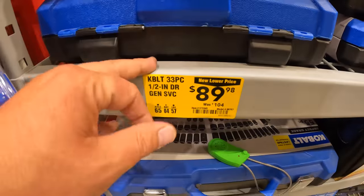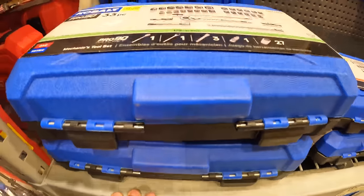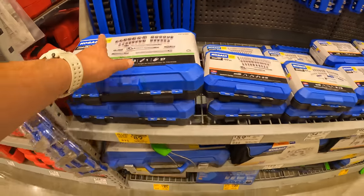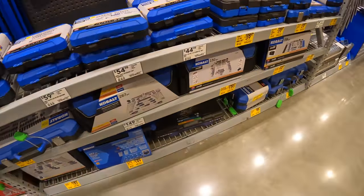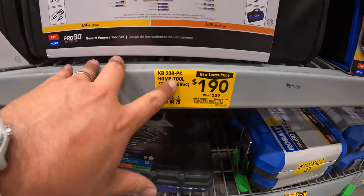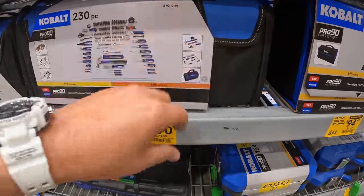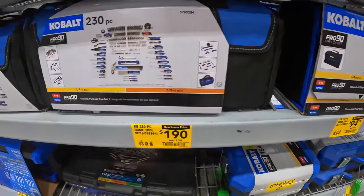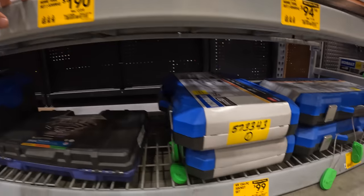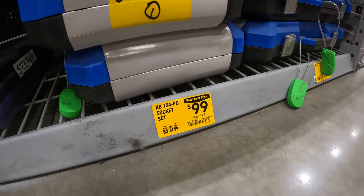$89.98, was $104, for the 33 piece half inch drive with a hard case. Hassle-free lifetime guarantee. $190, was $239, for their 230-piece home tool set with a soft case, but it has some structure around the edges. $99, was $129, for their 150-piece socket set.